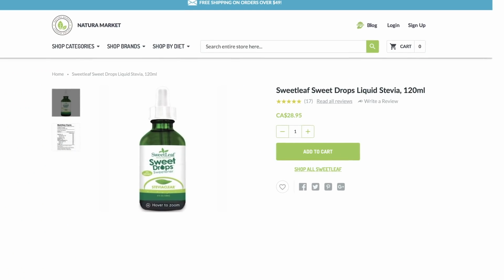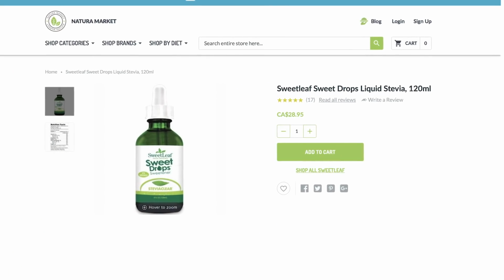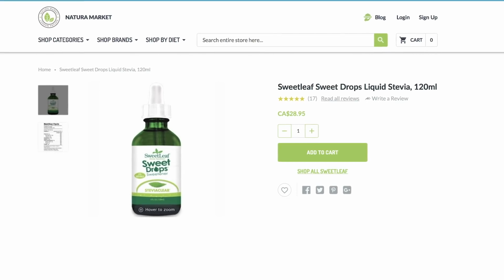And then also, if you're interested in the same kind of thing but going the stevia route, there's Sweet Leaf stevia drops, which are the same kind of thing except stevia. Now, stevia has the bitterness that monk fruit doesn't have, but it's a little bit more cost effective.